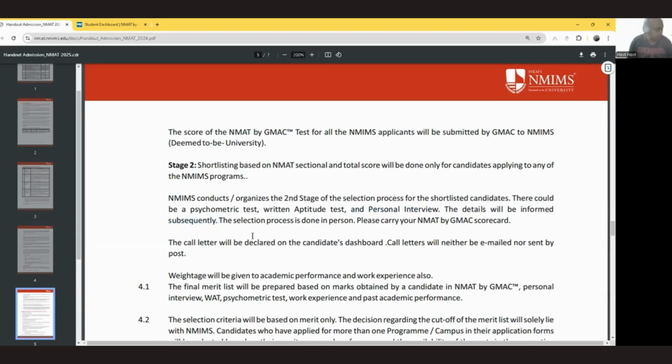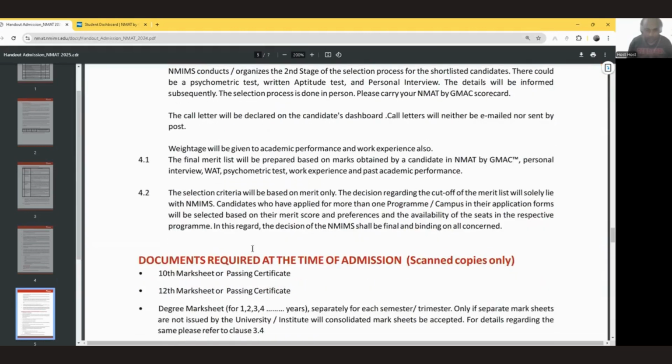Last year, they had a Watson-Glaser test, a psychometric test of sorts that reveals, or at least purports to reveal, aspects of your personality. The selection process is done in person. Call letter will be declared on candidate's dashboard. Call letters will neither be emailed nor be sent by post.